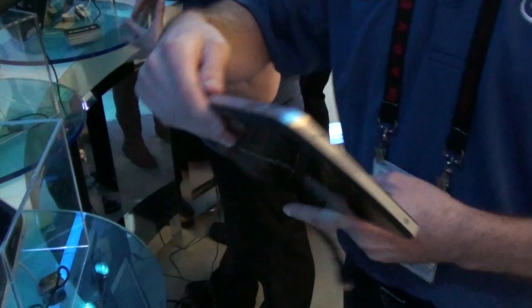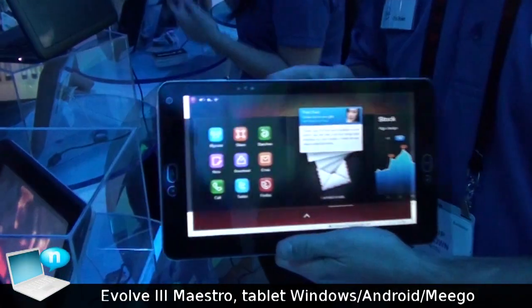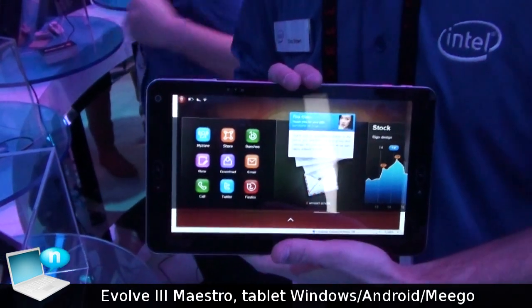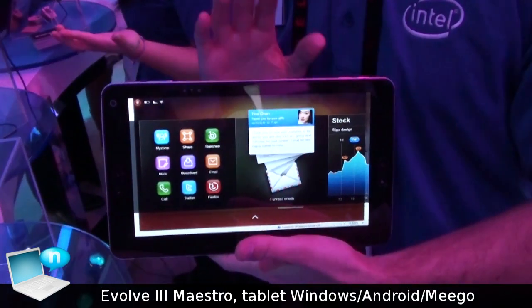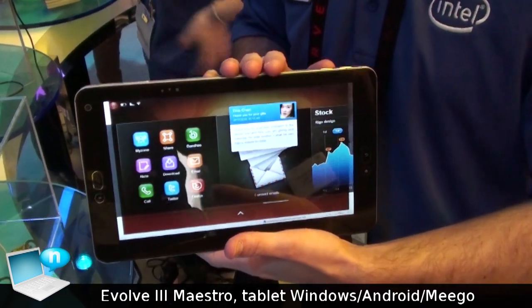So this is actually a product by Evolve 3. They're an Australian-based company. This product's not available yet. It will be available sometime in Q2. They said the price point would be somewhere in and around $500. It might be a little bit higher. I'm not sure right now.